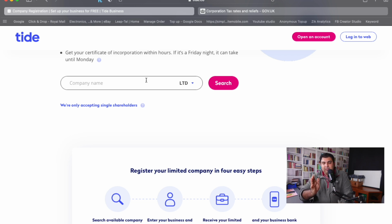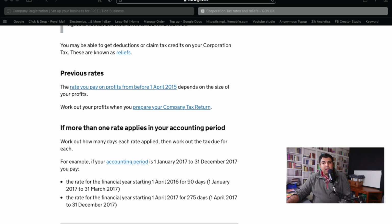Once you open a business account with Tide, the next thing we need to understand is how the tax man is gonna charge you. The tax, all the responsibilities, we need to understand those things as well. With a limited company, obviously it's considered self-employment. When you are working somewhere and you get the pay slip, the income tax and the national insurance are already deducted from your pay.